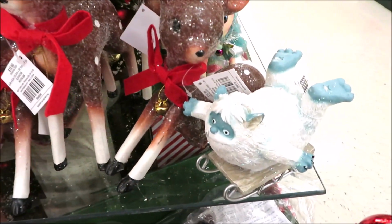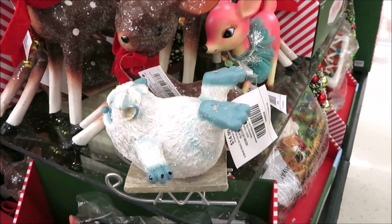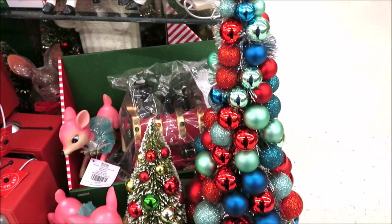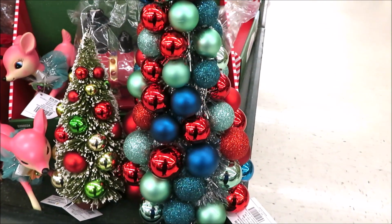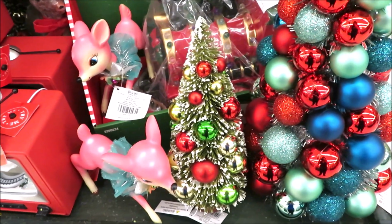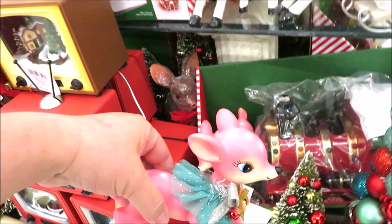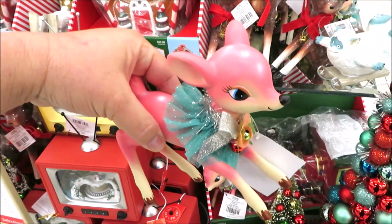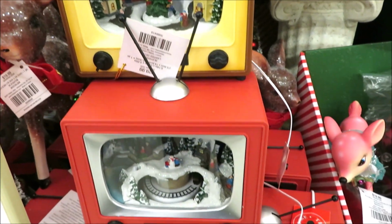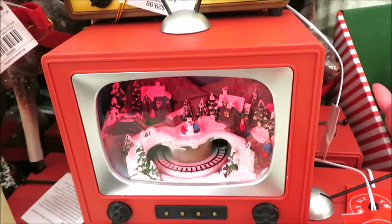Down here I'm spotting more abominable snowman. So this little guy on a sled is $14.99, and then they have the very vintage colored tree in ornaments for $29.99, and the small bottle brush for $14. This is also something I don't think that they had last year for $19.99. They brought back their mini TVs. These are $29.99 and come in a couple of versions.